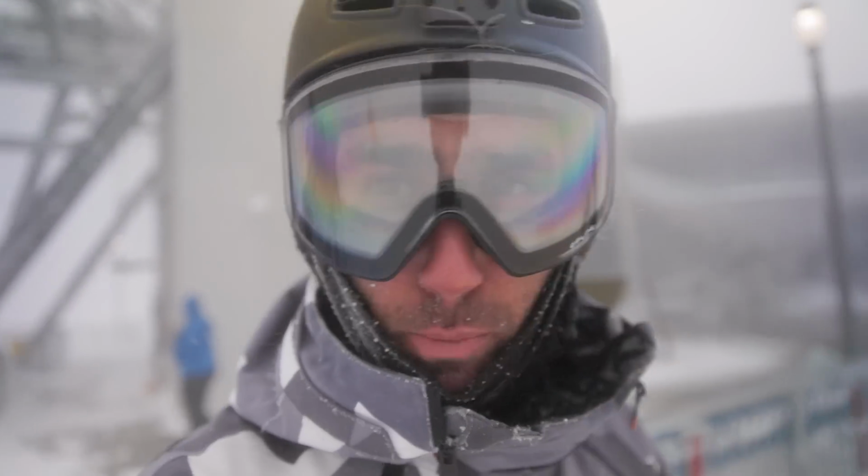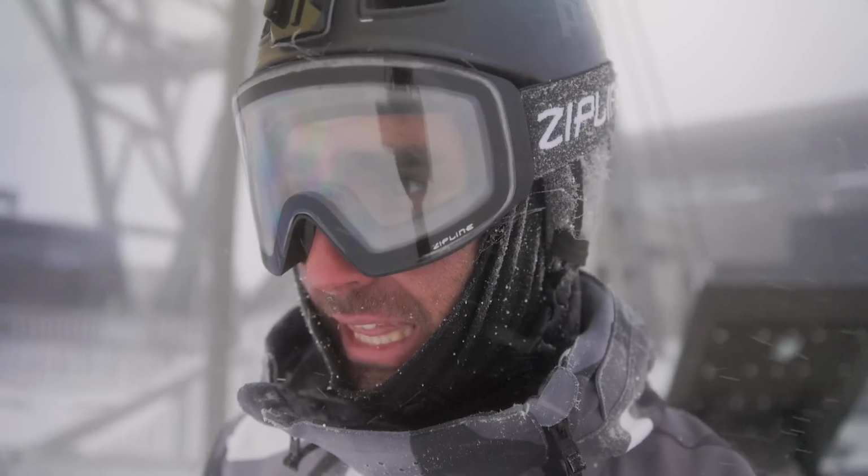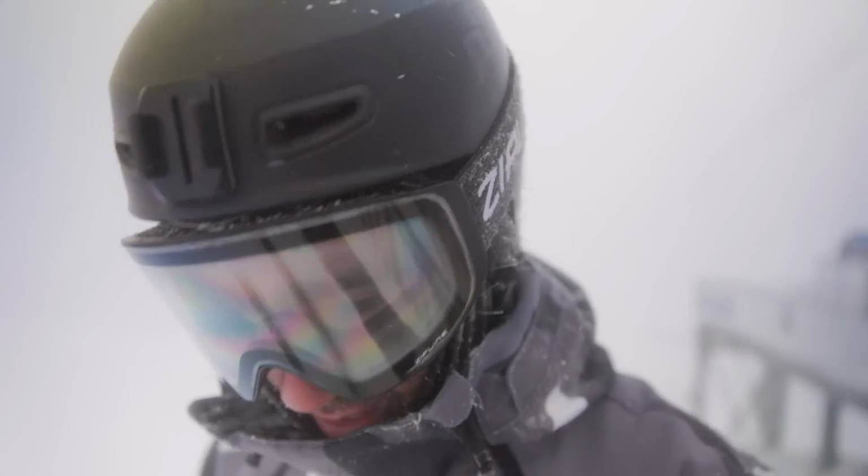But it's super heavy is the one thing I noticed about it. But the benefit of that is that it's really able to power through just about anything. So been having a lot of fun on them. I'm looking forward to using these more and more.